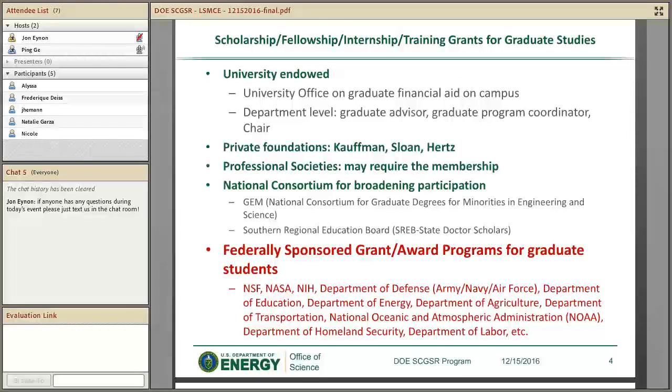Another type of university endowed fellowship or scholarship is at the department level. Usually individuals, alumni usually, really like the department. To show their appreciation, they will leave a heritage to the department, dedicated to supporting graduate students to pursue their graduate degrees. For this, I highly recommend you talk to your graduate advisor, the graduate program coordinator in the department, and the chair of the department. Usually they will give you good pointers about this kind of grant. So this is one big type.